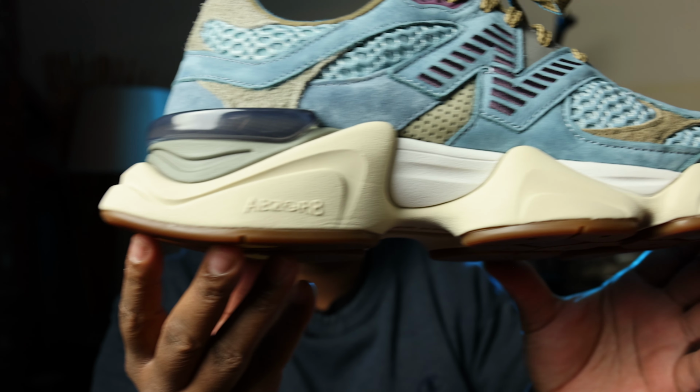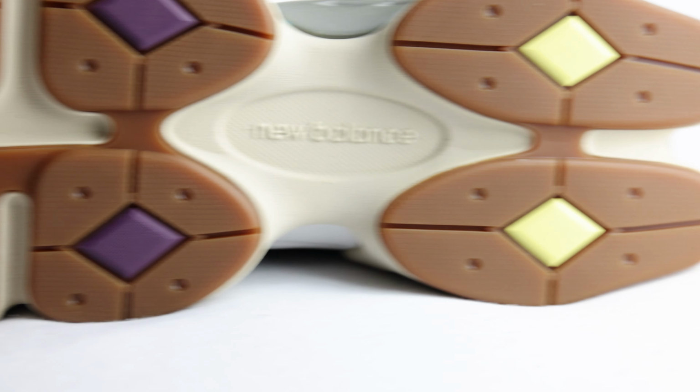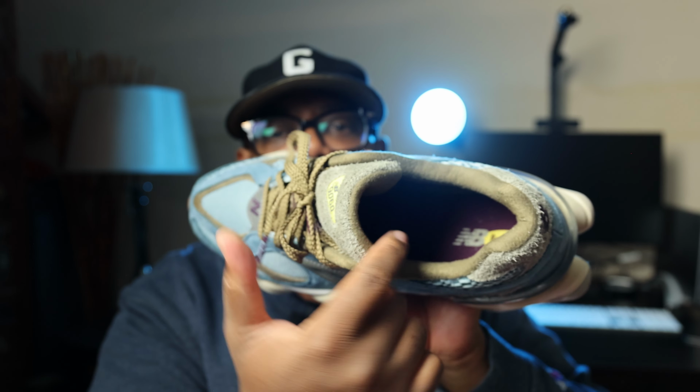Absorb technology on the midsole, outsole with the pods on the forefoot, and then on the heel, got the yellow N here on the toe. Nothing special about the insole on this one. You got Bodega, New Balance in purple. Same thing on the right shoe as well.